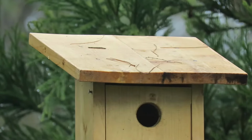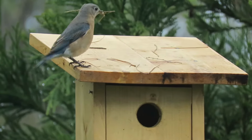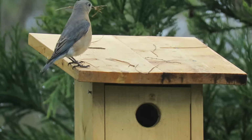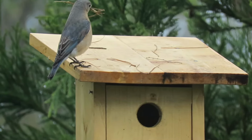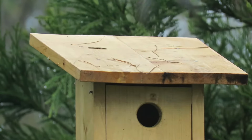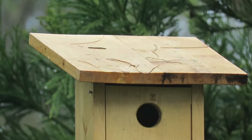Also, try putting up some birdhouses. They can be a great way to get bluebirds to stay in your yard. Here are a few tips to increase your nesting success with bluebirds. Put up a nest box specifically designed for bluebirds. An entrance hole of 1.5 inches is perfect for bluebirds.